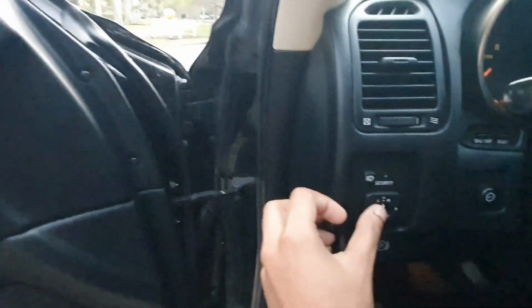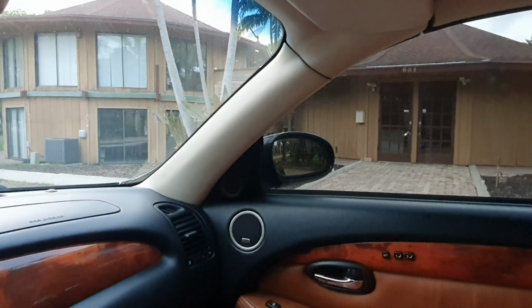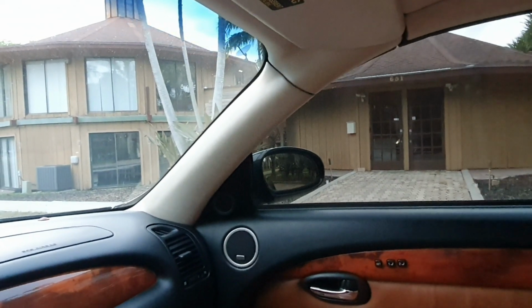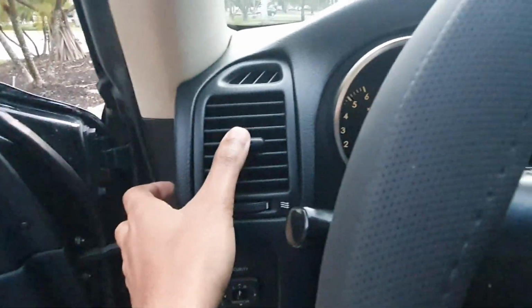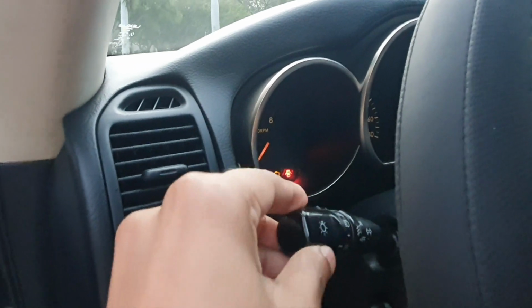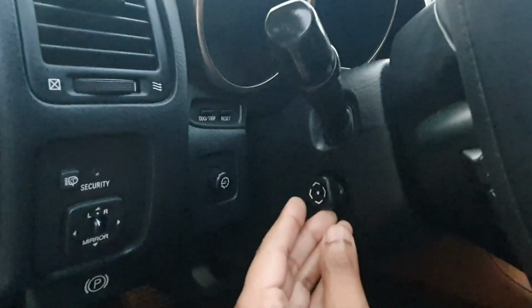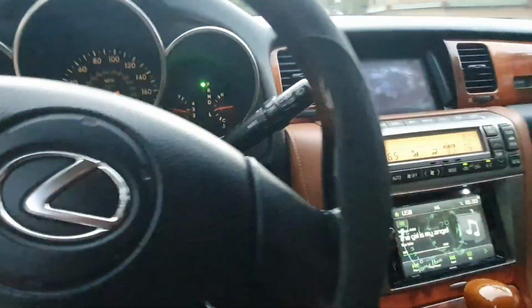Everything works. This is for changing your mirror position. Then we come over here, these vents work, nothing is broken over here. Turn signal works, headlight, all of this works. Motor for the steering wheel works perfectly fine.